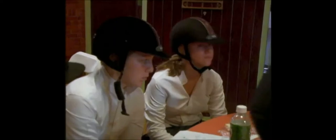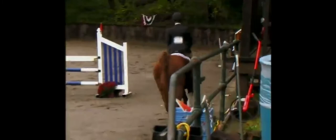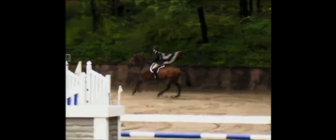The first two phases of the USEF competition work like this. The riders are given 2 minutes in the ring before they jump to show the judges how they prepare their horse for jumping. The riders can do whatever they want. The choice is up to them. After the 2 minutes are up, they proceed to jump a gymnastics course.